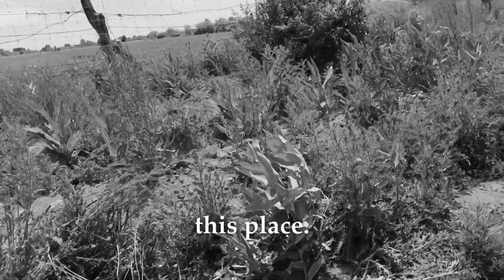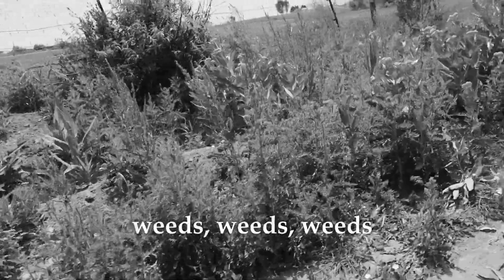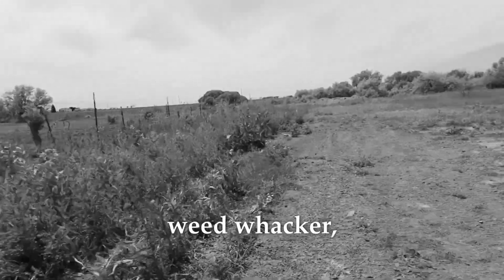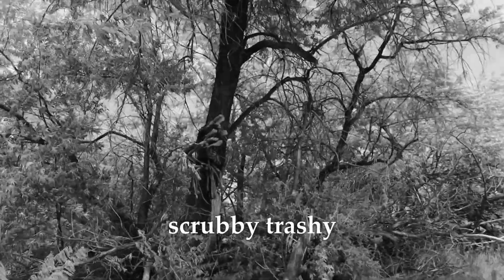Holy cow, look at this place. Nothing but weeds, weeds, weeds, weeds everywhere. I need to get some spray or a weed whacker, or a propane torch for crying out loud. Look at these scrubby, trashy trees covering my place. I don't know what I'm gonna do with all this stuff.